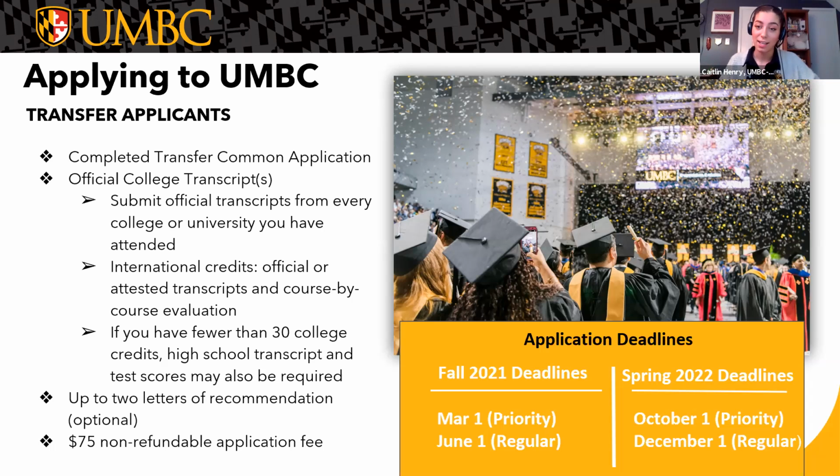Looking at deadlines, you'll see that there are 2 different deadlines for each term. There's a priority deadline and a regular decision deadline. If you're looking past spring 2022, that's totally okay. These deadlines stay the same. So for the fall, March 1st and June 1st, and then for the spring, October 1st and December 1st.